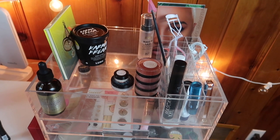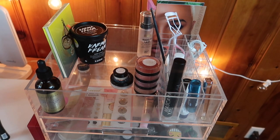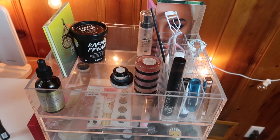All right, I'm gonna clean up the rest of the makeup, put everything away where it should be, and then we'll be back to shop my stash.